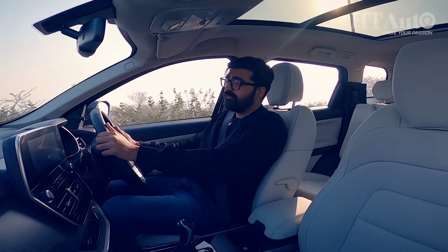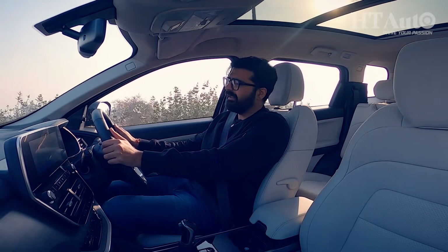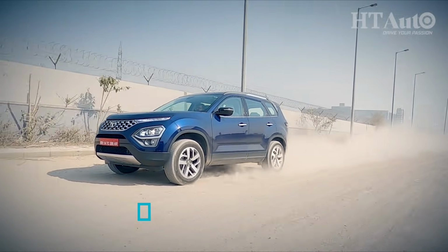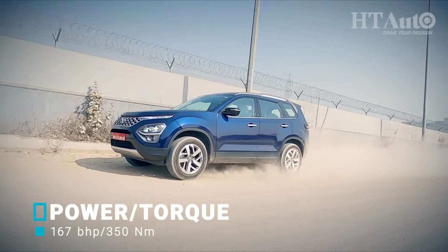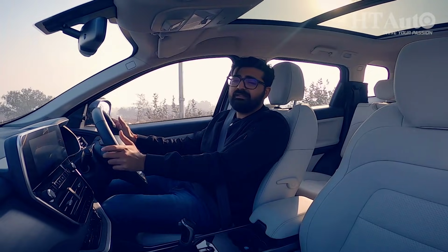So the engine in its 170 PS guise was introduced with the Tata Harrier in 2020, and it is indeed a lovely powertrain. It is fun to drive irrespective of the road conditions, and it has a predictable yet exhilarating power delivery. It kind of makes you feel safe whenever you're overtaking or engaging in a sporty drive.